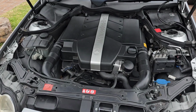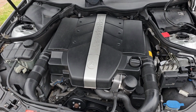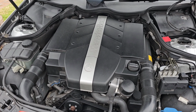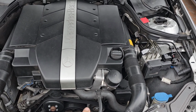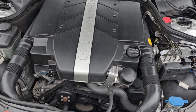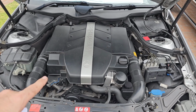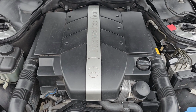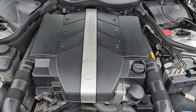Okay, the third criteria is fluid leaks. The M112 and M113 engines are notorious for leaking from the valve cover as well as the breather. Both engines, the M112 and M113 and even the M272 and M273 engines, tend to leak from the seal of the reservoir, but that's all I can mention about these engines. The fix for the valve cover is not very expensive, but getting rid of the oil leak from the valve cover and breather is not an easy job and requires more attention.